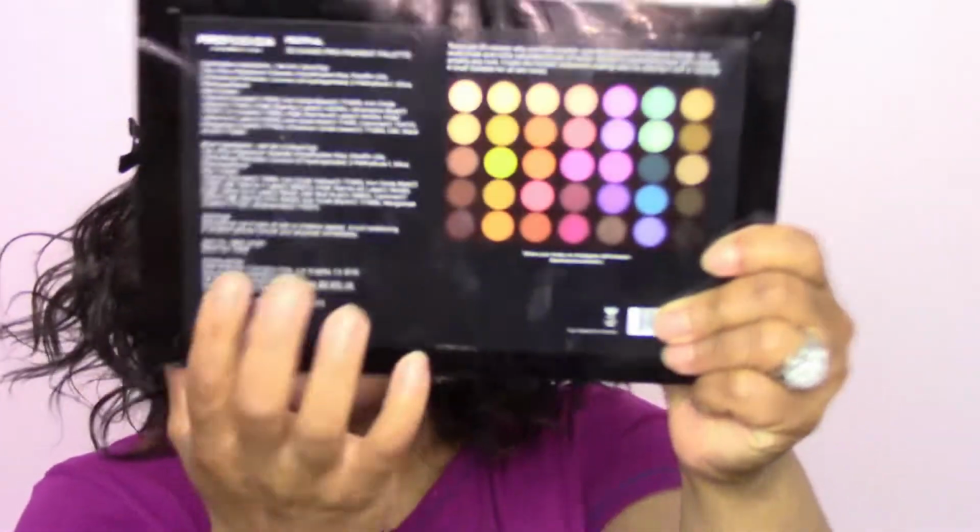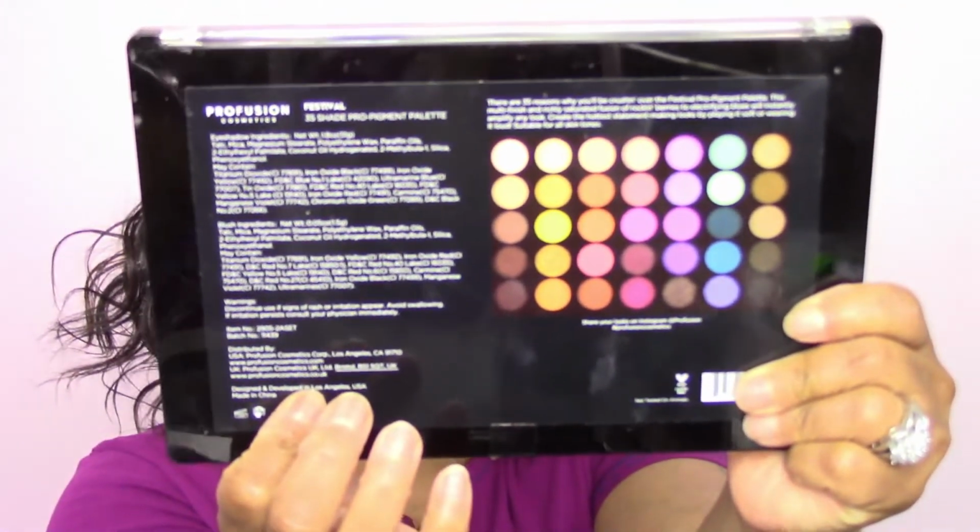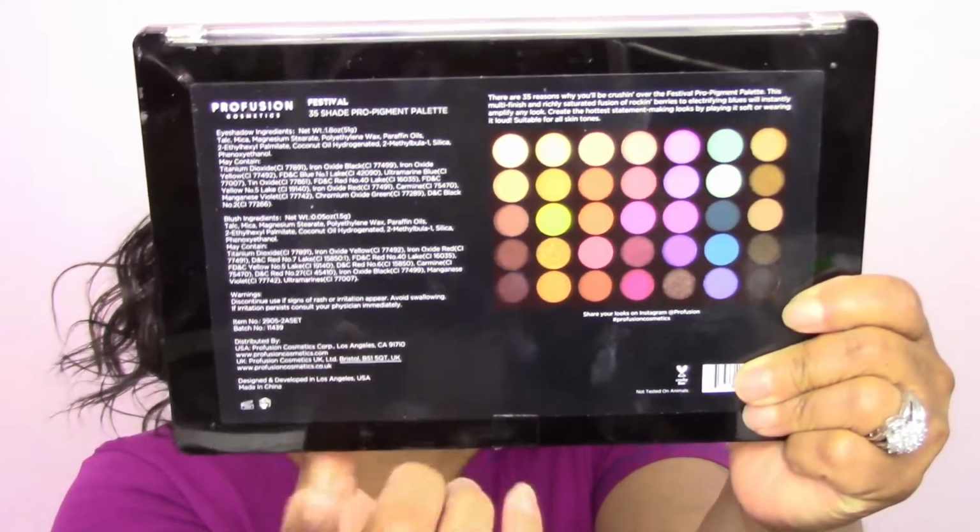All the ingredients on the eyeshadows are in the back of the palette. I like to share that with you guys because a lot of people do not use certain ingredients, or they may be allergic to it. Alright, 35 shades. Looks to me like you get a lot of variety of everything.